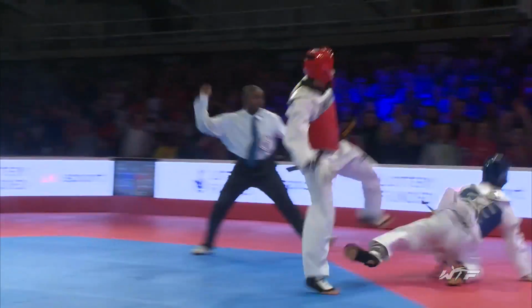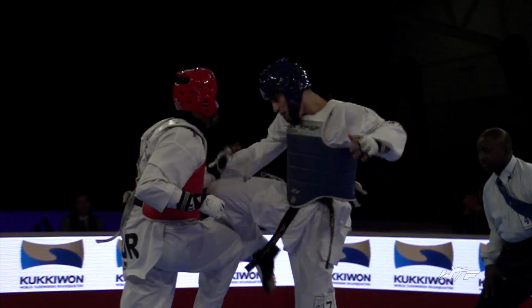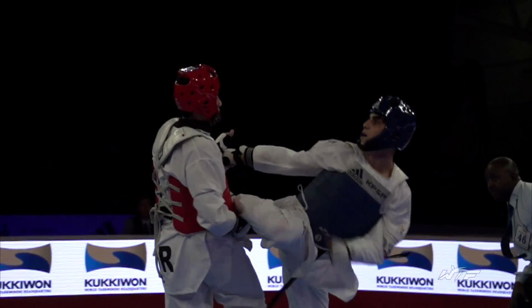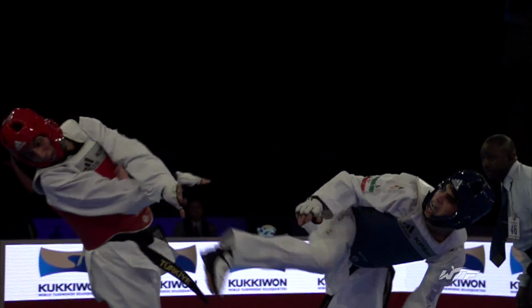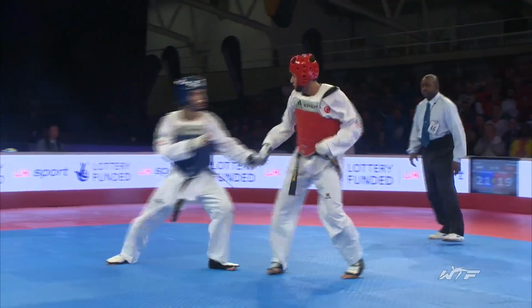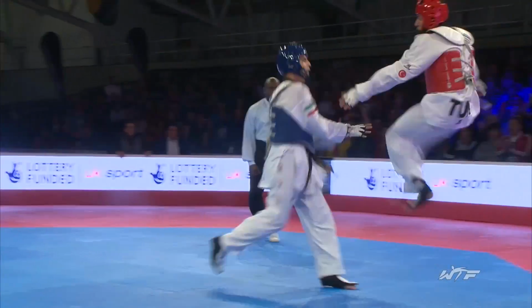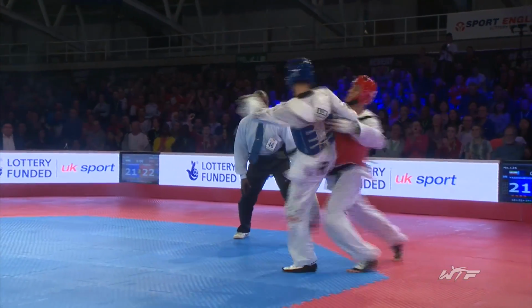Let's educate those at home. Ruben, golden point is simple, isn't it, really? Yep, first to score. Simple as that. It can be a headshot, it can be a body shot, it doesn't matter. It's the first person to score. All you have to do is register on the PSS, the protective scoring system, who will be first out.